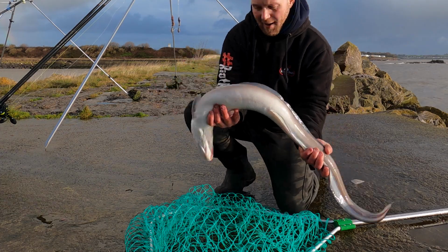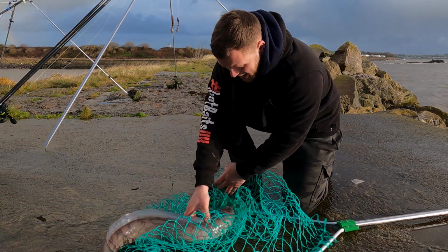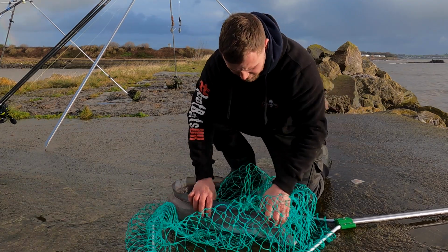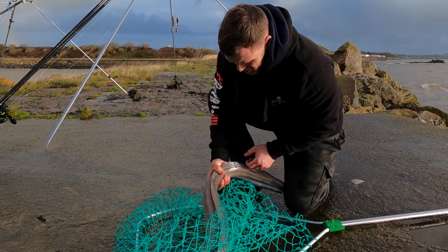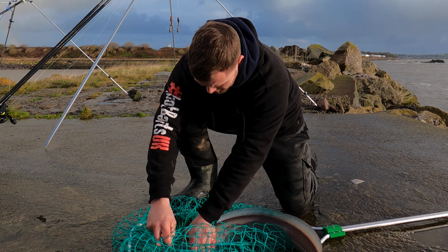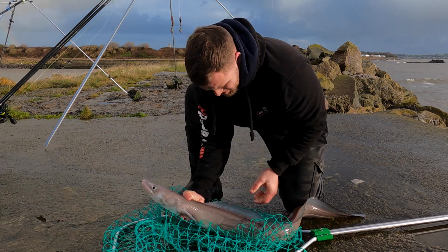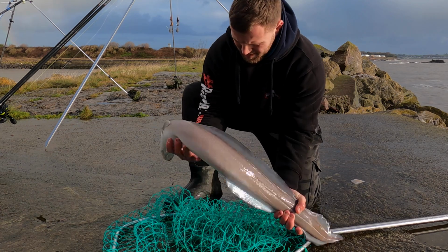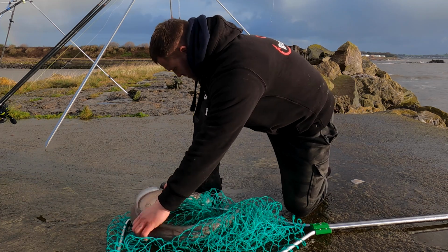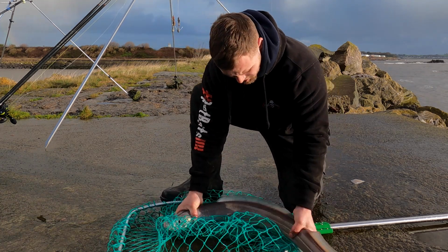Just hold it like a carp. Ooh, careful, careful, fishy. Daddy, come here. Behave. Check your head round. Oh, you're doing my head in now. Bigger ones are so much easier to handle. They are, aren't they? Yeah, the bigger ones are so much easier to handle.